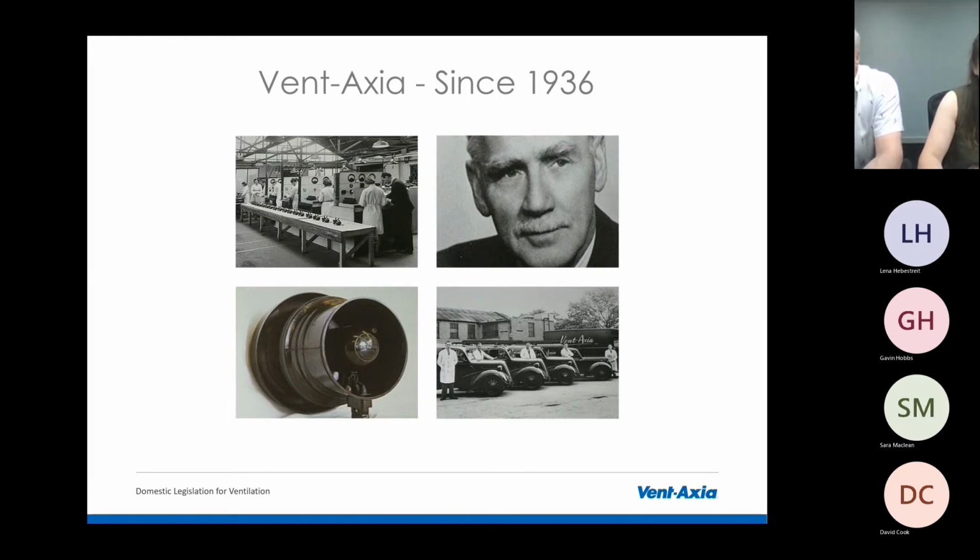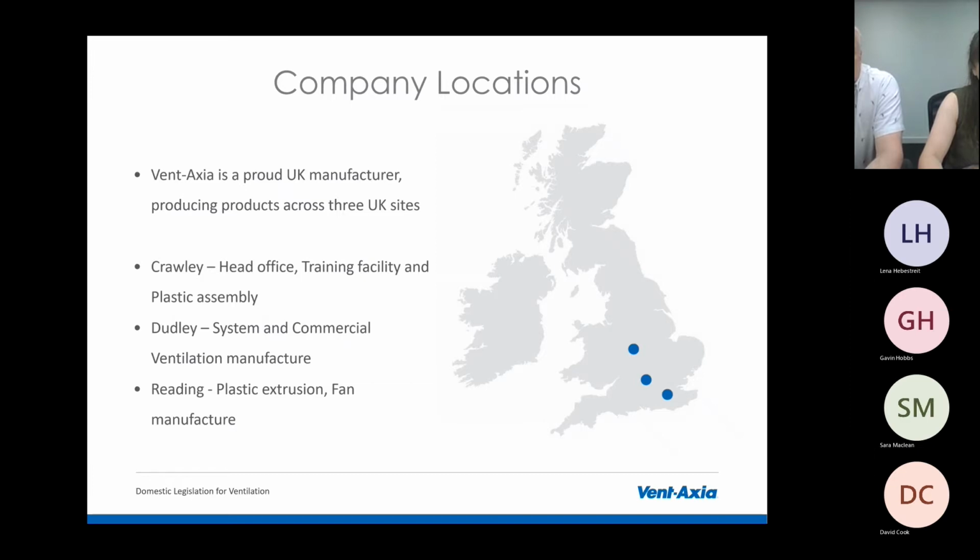We were founded in 1936 by a marine engineer called Joe Acaster, the owner of Axia fans, who manufactured DC fans that were used on ships and tankers. He saw a market for domestic and commercial fans and invented the world's first electrically operated extract fan, produced in Bakelite. This slide shows a picture of the Silence 6, which was manufactured at the factory in Putney, West London. And today, now called Vent-Axia, we continue to improve the indoor environment for our customers. Vent-Axia is a proud UK manufacturer producing products across 3 UK sites for the UK and export markets, with our goal of improving the indoor air quality for our customers. Our manufacturing facilities across the UK are located in Crawley, Dudley and Reading.